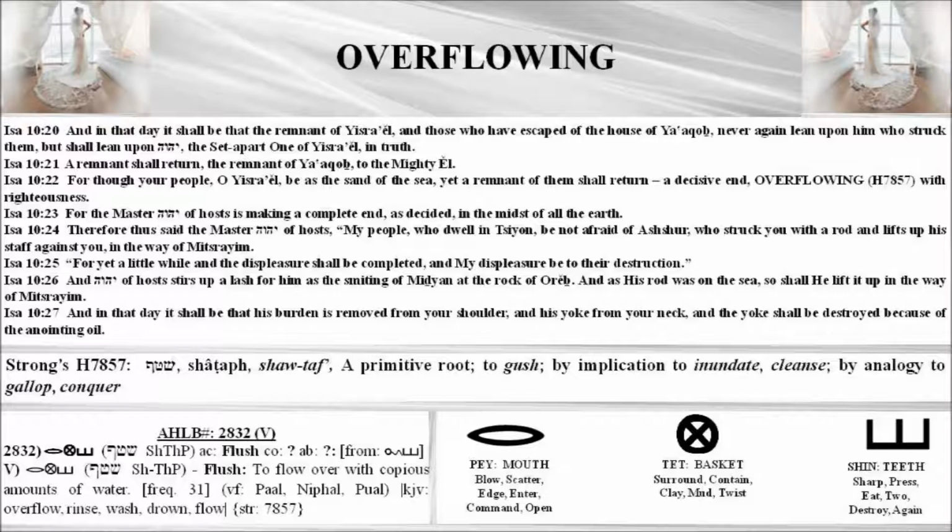For though your people, Israel, be as the sand of the sea, yet a remnant of them shall return, a decisive end, overflowing with righteousness. For the Master Yahweh of hosts is making a complete end, as decided in the midst of all the earth. Therefore thus said the Master Yahweh of hosts, My people who dwell in Zion, be not afraid of Ashur, who struck you with the rod and lifts up his staff against you in the way of Mitzrayim.